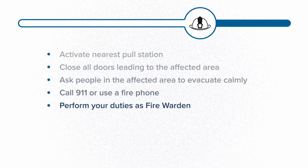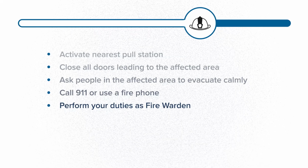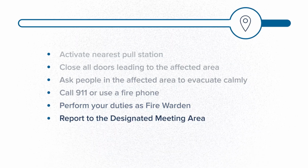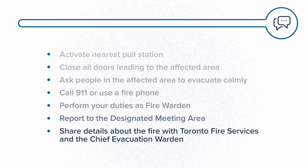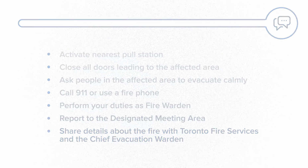Once these actions are completed, begin to perform your specific duties as a fire warden. Once out of the building, report to the designated meeting area and supply any specific details about the fire to Toronto Fire Services and the Chief Evacuation Warden.